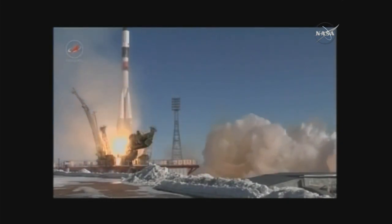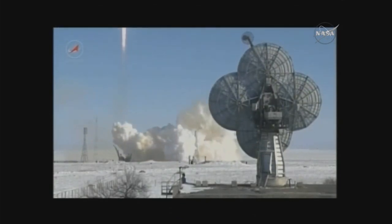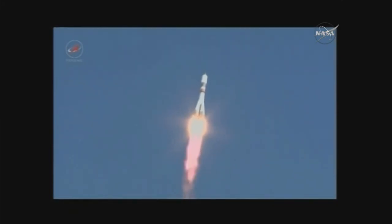And liftoff. Liftoff of the 66th Progress resupply vehicle outbound to the International Space Station. Good roll, pitch, and yaw program reported from the blockhouse at Baikonur. The first stage engines operating normally. Vehicle stability is normal. Vehicle is stable. Good engine performance reported from Baikonur.